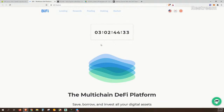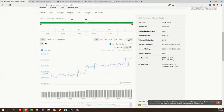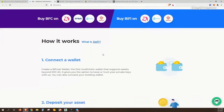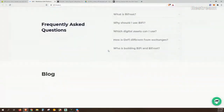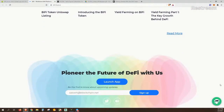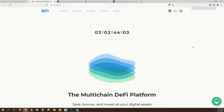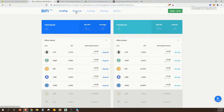Bifrost. Okay, I figured you meant Bifrost. Yeah, this one could be one that's just underlooked. I've never used it, but I did do that Bifrost video where I talked about what Bifrost is doing, how they're competing with other cross-chain platforms. Oh, I didn't realize they have lending. So they have cross-chain lending.